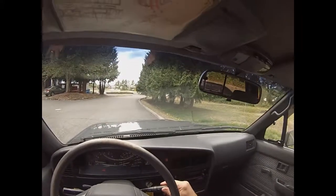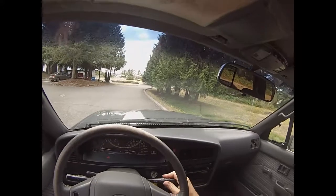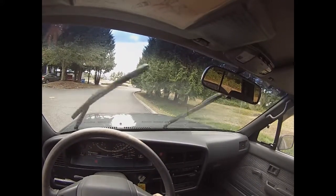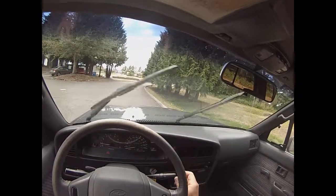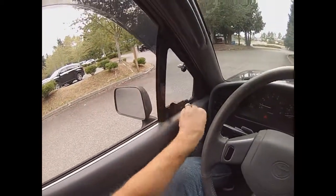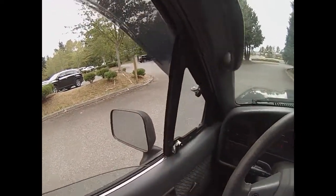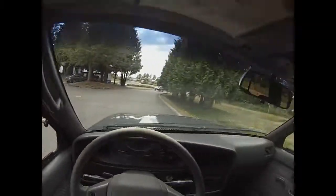Alright, you got your wipers. You got the intermittent speeds. So both wing windows lock nice and tight. They're going to stay in place going on the road. Both windows roll up nice and smooth.